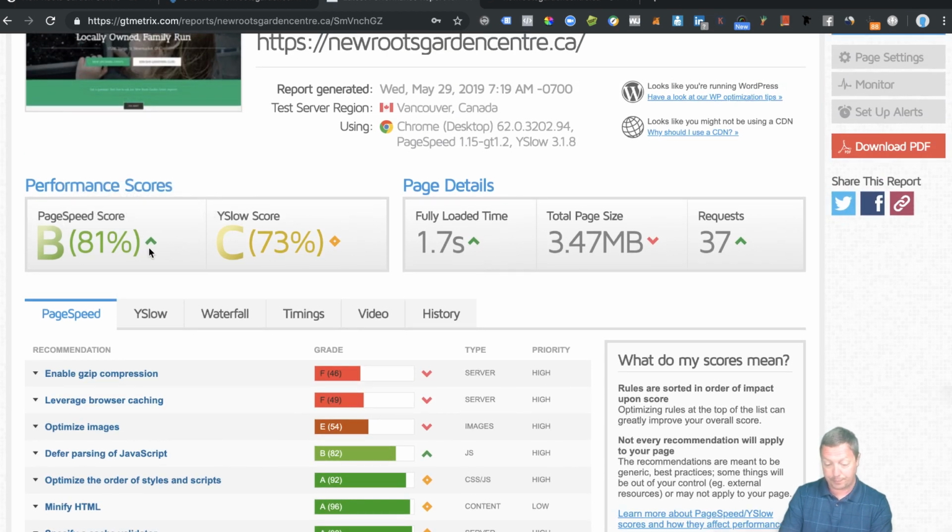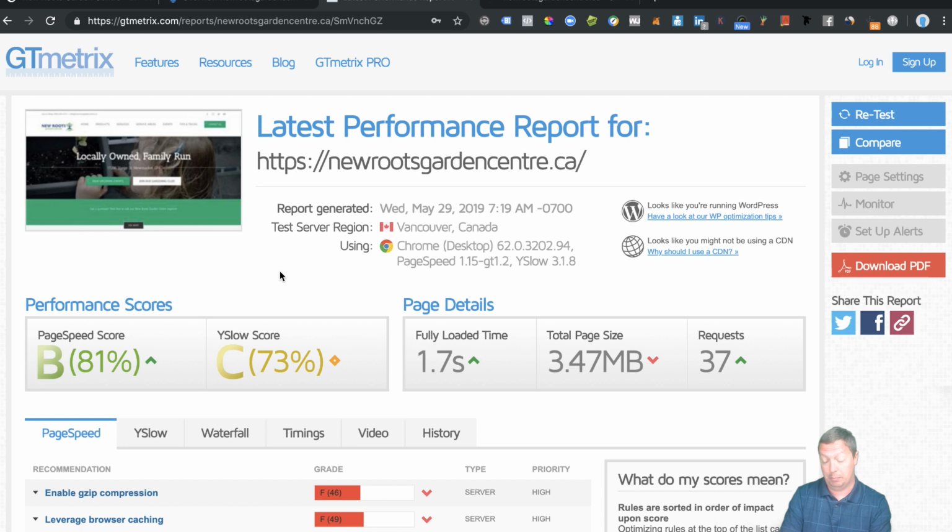The average on the internet for page speed score is 72%. You're at 81. That's above average. And here you're at 73 when the average is 70. So you're above average there as well. Could be improved, but it's not horrible. Definitely not as bad as the last one we just did a report on.